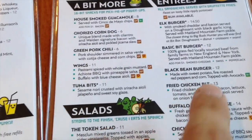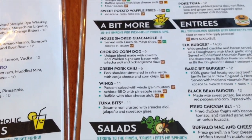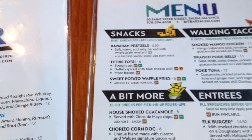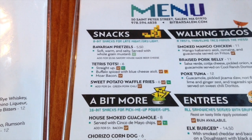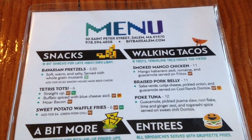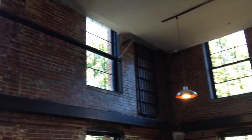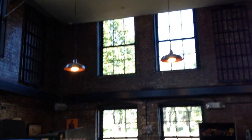So what I ended up getting was just the basic Bit Burger, and Donna ended up getting the walking tacos. The walking smoked mango chicken tacos. Like I said, this used to be a jail, so you still see some of the jail bars, you know, for the doors, the cell doors. It's kind of cool.